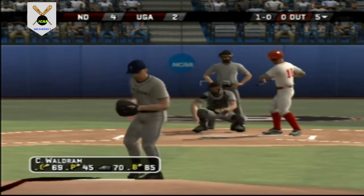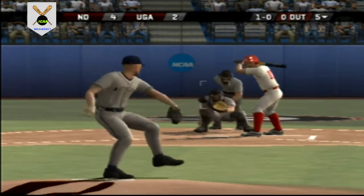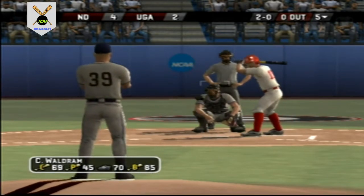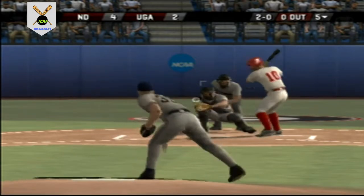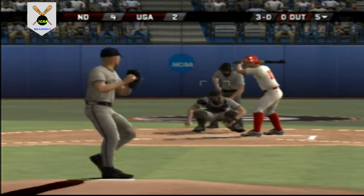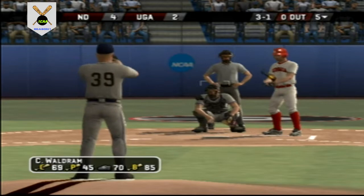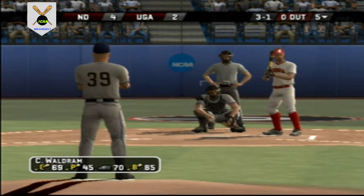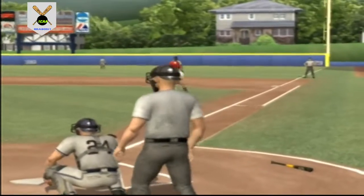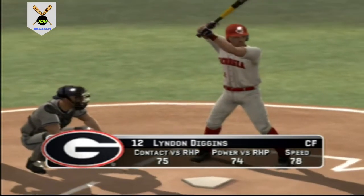Change up too high for a ball. That pitch way outside. Fastball outside. Three and one. Take your base. And it's ball four. Number 12 is now 0-for-1 at the plate.